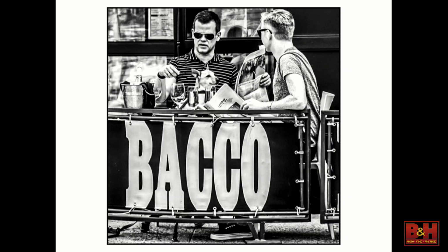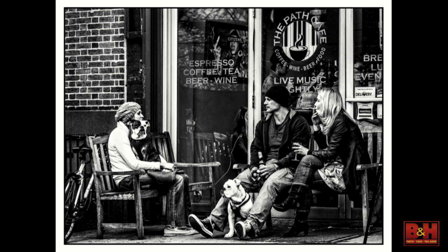This is family brunch. The dog seems very happy. I really like this picture too. There's so much going on, and the more you look at it, the more you see things in it. The woman smoking the cigar, the dogs and the posters inside the coffee shop.